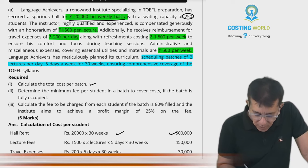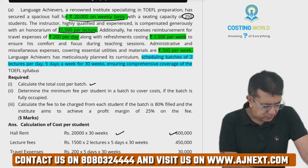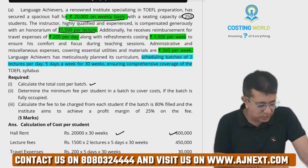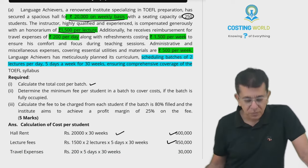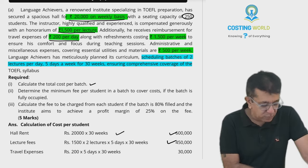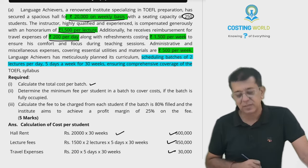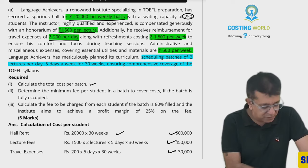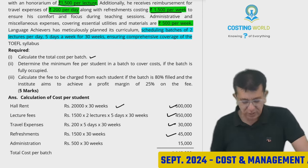Second, the lecturer will be paid 1500 per lecture. So 1500 into 2 lectures a day, into 5 days a week, for 30 weeks. Therefore 4,50,000 will be the second cost. Third, it is 200 rupees per day he's paid. So 200 per day into 5 days a week into 30 weeks is 30,000. Further, refreshments are 1500 rupees per week, so 1500 into 30 weeks is 45,000. That is your next cost.